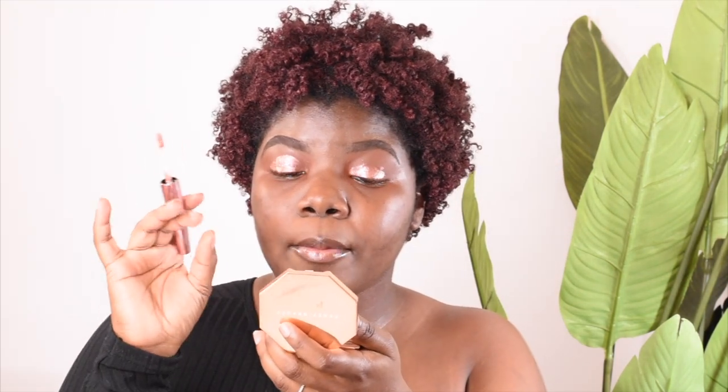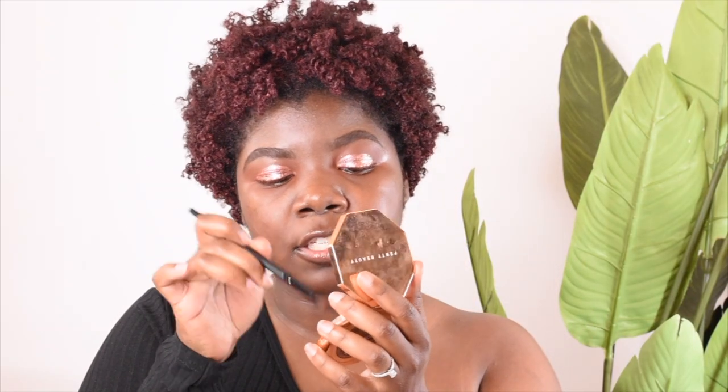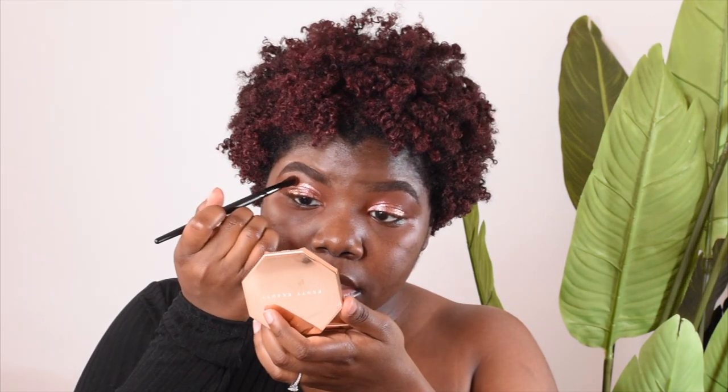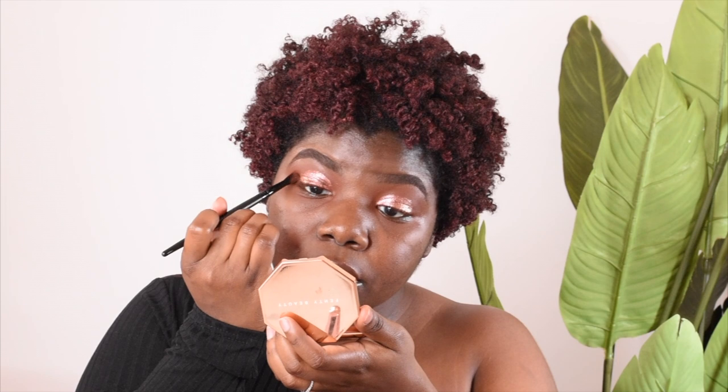You know what would go so gorgeous with this? A loose pigment, maybe even some glitters. Like, this would be gorgeous. Oh wow. So I'm gonna go ahead and follow it up with this crease brush and just go around the edges, just to buff it out and make it look more in unison.